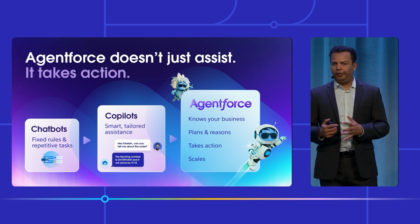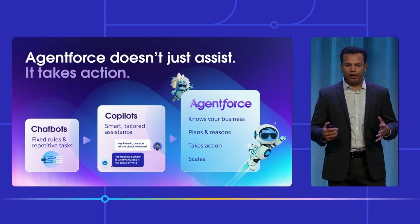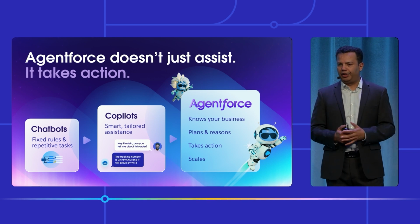With Agentforce and with the massive innovation that we are seeing in the AI world, with language models, with generative AI, with reasoning engines, all that can be fixed now in Agentforce. So in Agentforce, first of all, when you build agents with the deeply unified platform on top of the Salesforce platform, when you build and deploy agents, they know your business through something we call grounding. And we'll look at that in just a second.